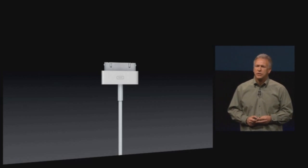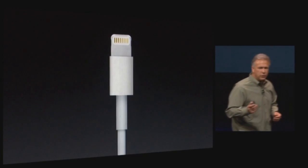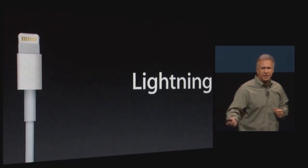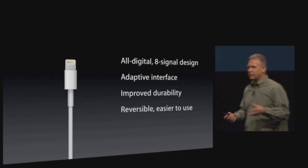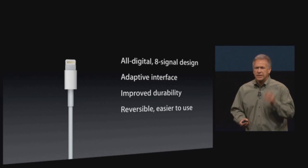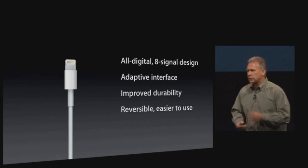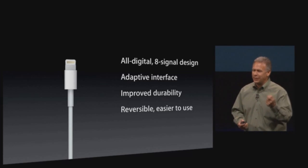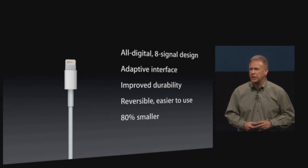So a lot's changed, and it's time for the connector to evolve. And that's just what we've done. Our new connector is called Lightning. So now we have Thunderbolt and Lightning in our connector strategy. This connector is a modern connector for the next decade. All digital, 8-signal designed. It's adaptive to what those signals need to be for the different accessories you might plug into. It's more durable and much easier to use because now you can plug it in either direction. It doesn't matter. And best of all, for the engineering team to make a product like this, it's 80% smaller.